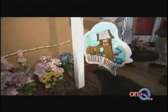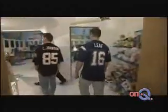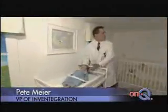This is where all the nursery type products are developed and designed. So, we've got everything set up, including the sleeping babies. They actually look quite lifelike. They certainly do.